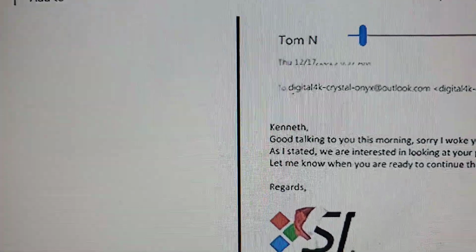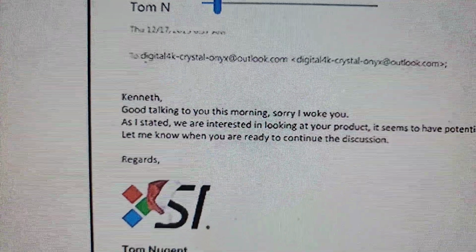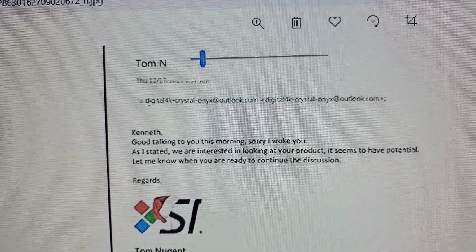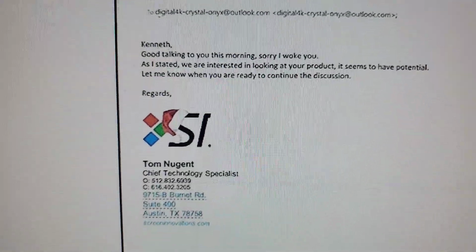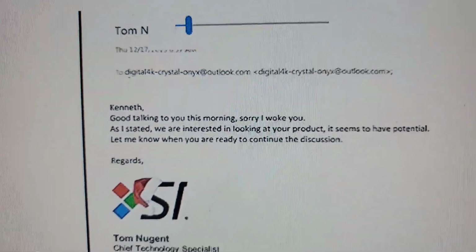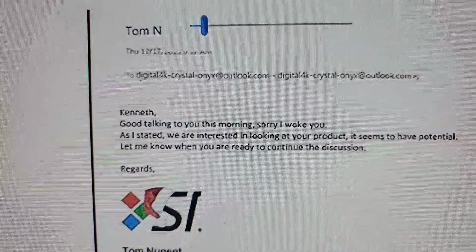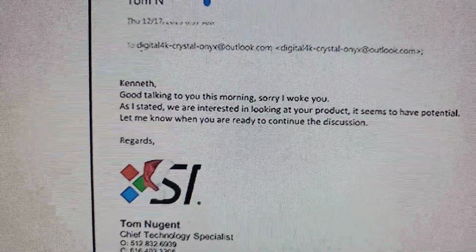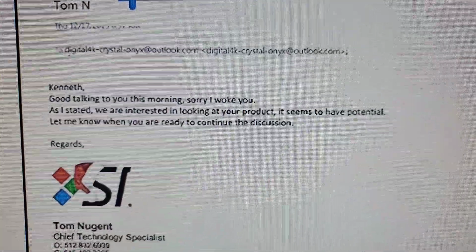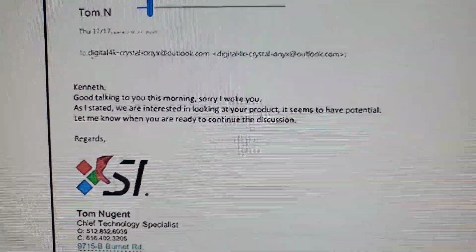So this is when they contacted me saying, good talking to you this morning, because I was half asleep. I thought it was my buddy June, so I hung the phone up the first time because I didn't know who the guy was. And I asked him if he could send me an email with his watermark, and there it is right there from SL Screens. Good morning to you this morning. Sorry I woke you up. As I stated, we are interested in looking into your product. It seems to have potential. Let me know when you are ready to continue the discussion.